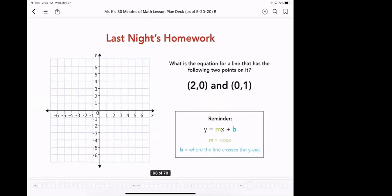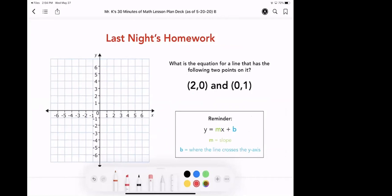All right, let's look at our homework from last night. The question was, what is the equation for a line that has these 2 points, (2, 0) and (0, 1)? Well, let's go ahead and take a look at it. (2, 0) would be right here. And (0, 1) would be right here. All right, and so if I pulled out my trusty ruler, our line would look something like this. Whoops, that wasn't very good.